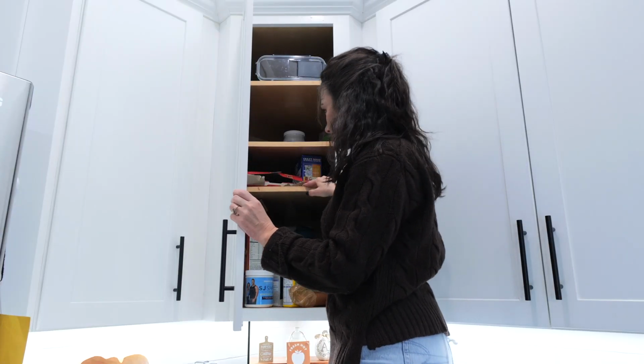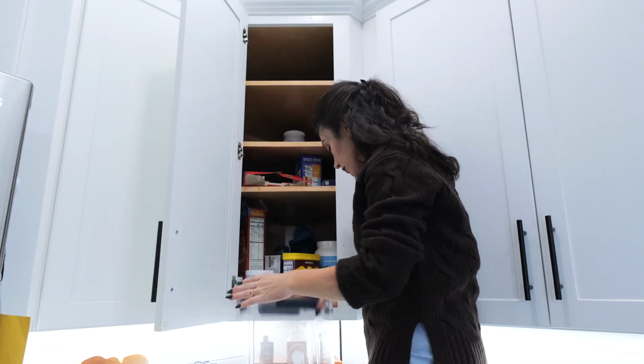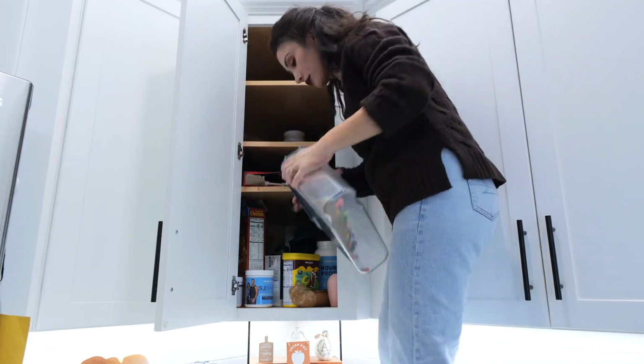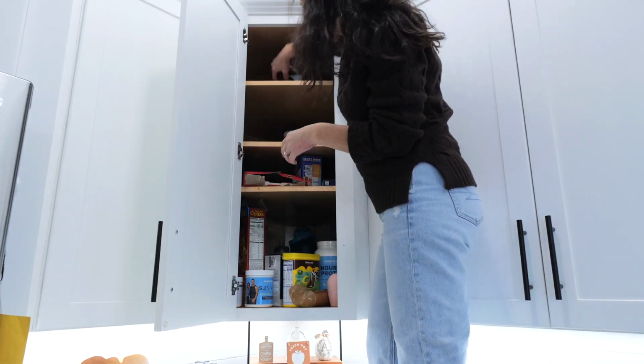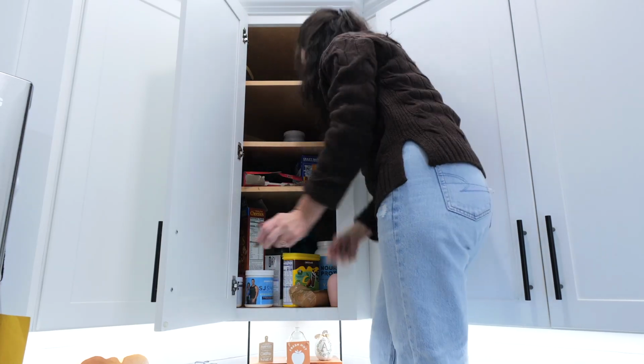This corner cupboard is the one that was driving me the most crazy. That got me to the point where I just said, that's it. I am going to completely take everything out and redo this entire kitchen because it is so cluttered.